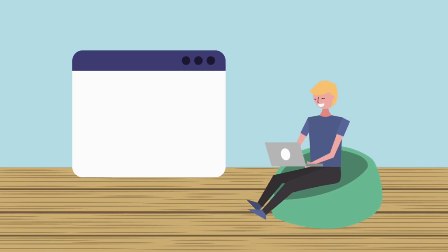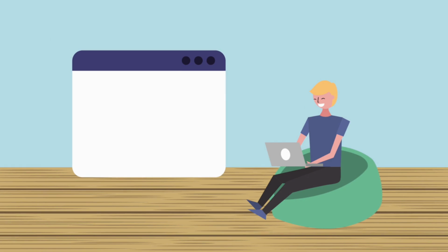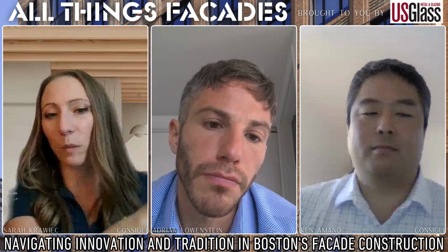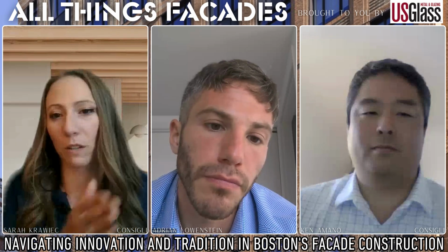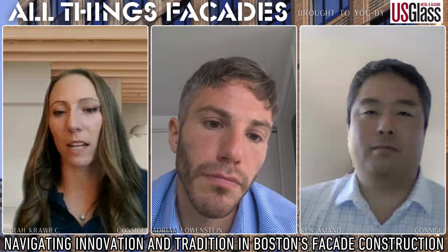plan for it, right? Giving ourselves time, resources, training, and communication across departments, which is also why we push for design assist or early coordination and early buyout, because that reduces our risk with these multiple checkpoints, allowing us to pivot if it's not meeting our design intent.